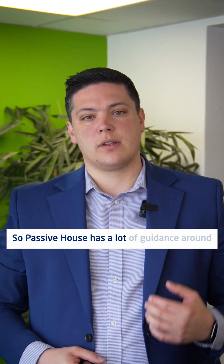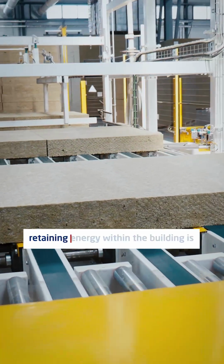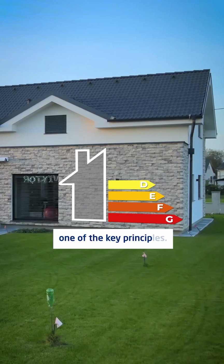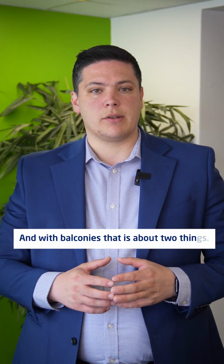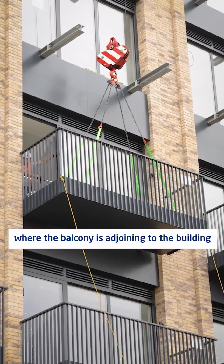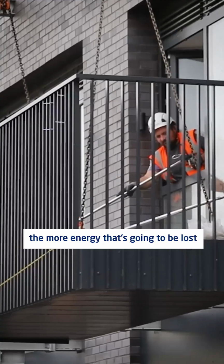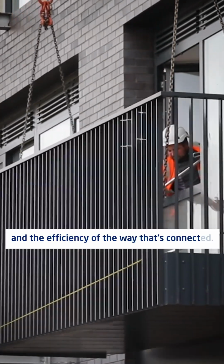So passive house has a lot of guidance around thermal insulation and about thermal bridging. The reason these are important is that retaining energy within the building is one of the key principles. And with balconies, that is about two things. Firstly, it's about the surface area where the balconies are joining to the building, because obviously the bigger the surface area, the more energy that's going to be lost, and the efficiency of the way that's connected.